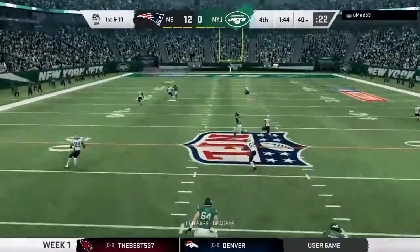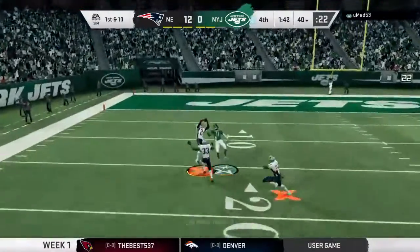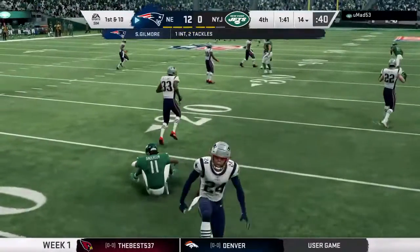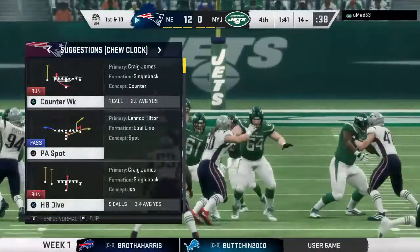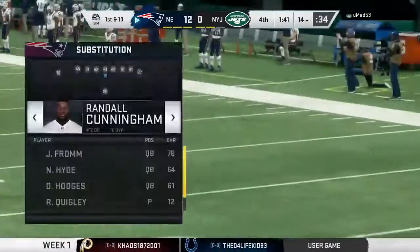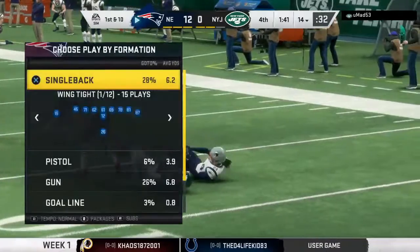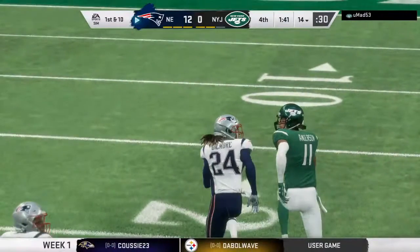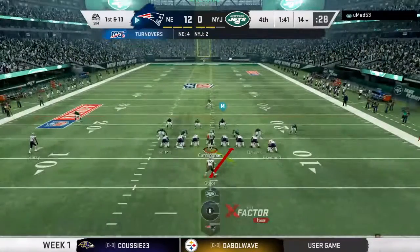Trying to shake off the interception from the last drive. He'll look to throw. And this is intercepted, and that should do it. Picked off by Stephon Gilmore. And a big turnover there as his guys will get the football back at their own 14-yard line. The Pats at the line ready to go.